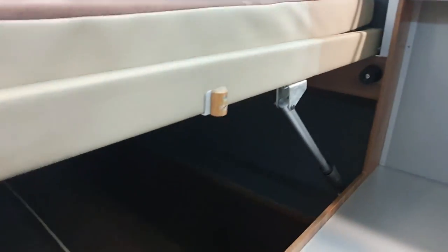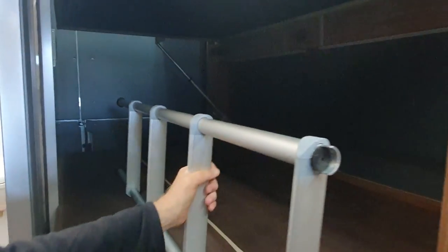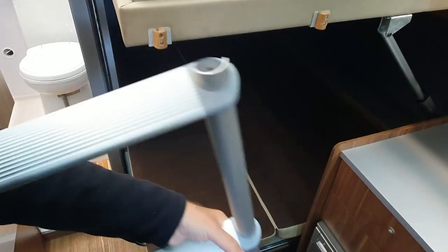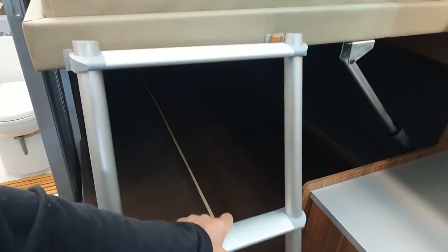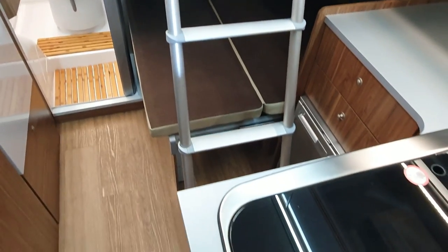Now what I'll do is I'll get out the ladder. Bear in mind I'm doing this with one hand, and you'd probably be doing it with two, because normally you're not carrying a camera around with you. And that fits on there like that. There you go, put your steps up into bed.